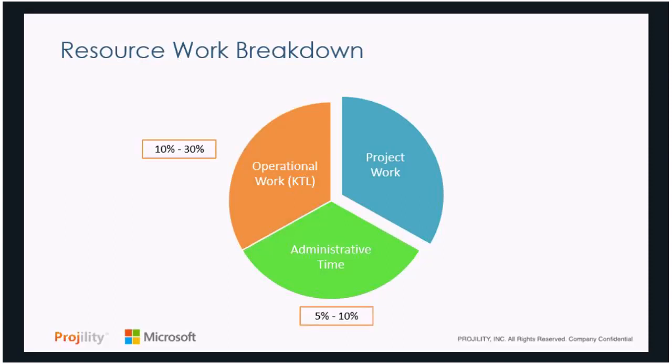Then on the bottom, we have administrative time. This is time we're spending not at work that's taking away from our ability to deliver on any kind of work we have. And that can be anywhere from 3-5% up to 10%, depending on where you work, what you do, what your actual avocation is. And finally, we have project-based work, and that can be kind of grouped into project and product work, which we'll talk about, which can be anywhere from 40 to 60% of an individual's time.